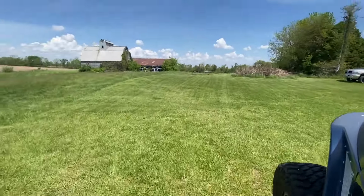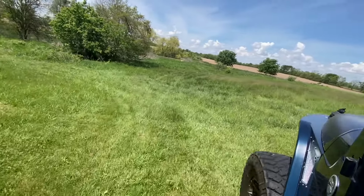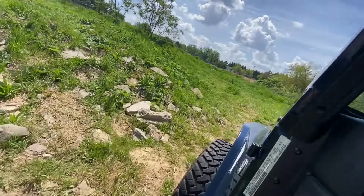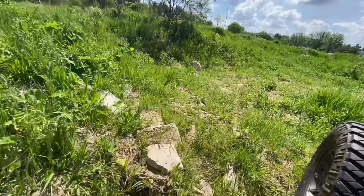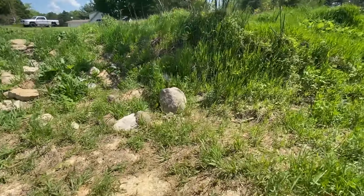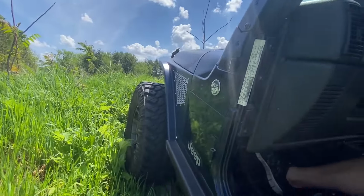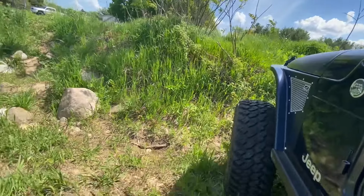This is so cool having access to this. Sorry if there's some wind noise. Try to protect that as much as I can. Gotta get running over this stuff so all the weeds don't grow. Need to be able to see where we're going. We are gonna stay out of that mud for now.